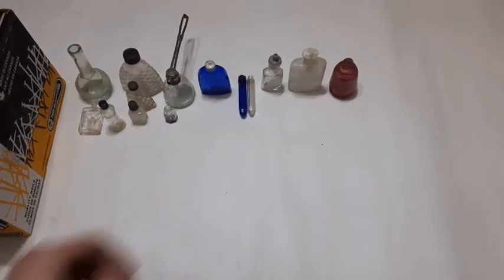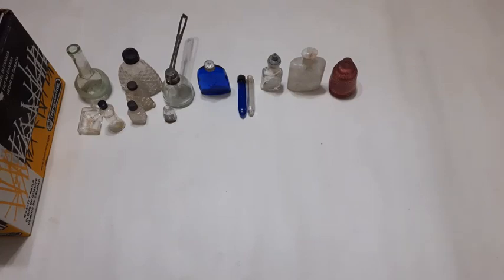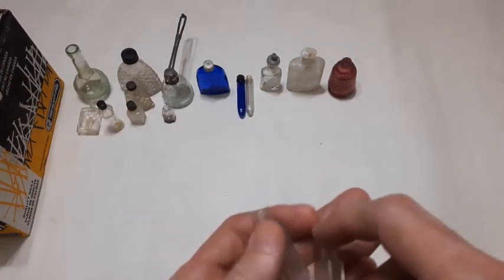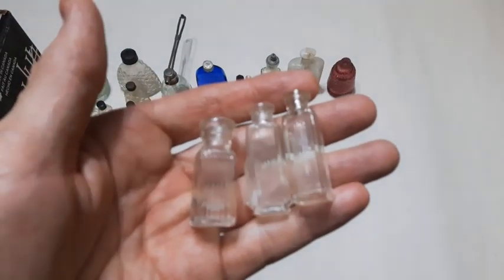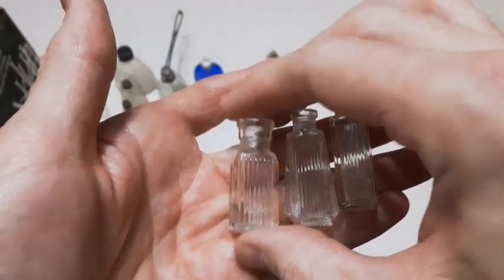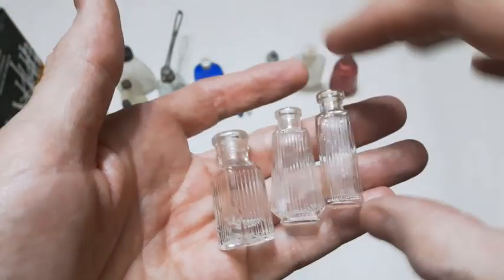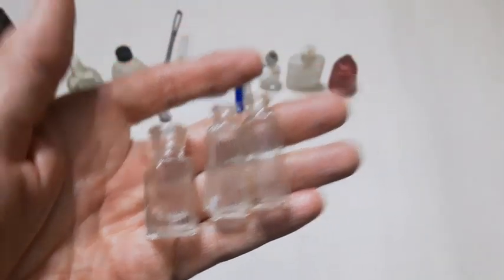Alright, folks. Had some malfunction, so if these look like they're moved around a bit, that's because they are. Well, let's get into a few more here. Haul these three here out. These are all little ribbed bottles, three different ones. Like a triangular shaped one. This is like a cube shaped one. And this is like a rectangular shaped one. All cork top. Set those here.